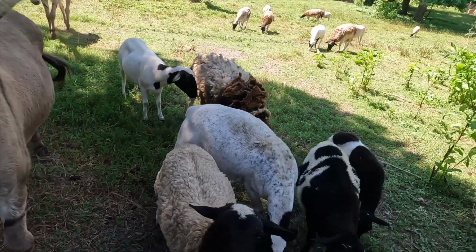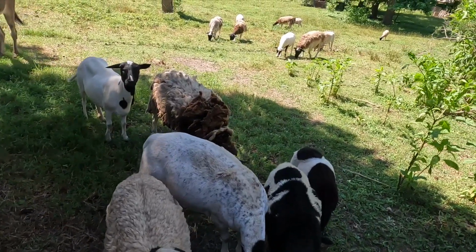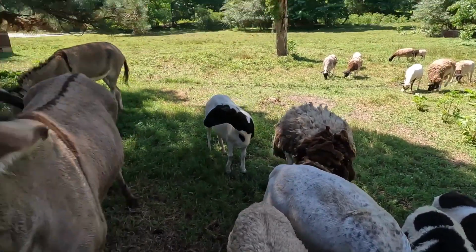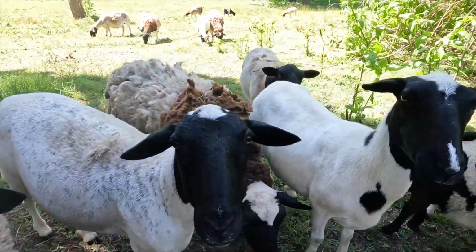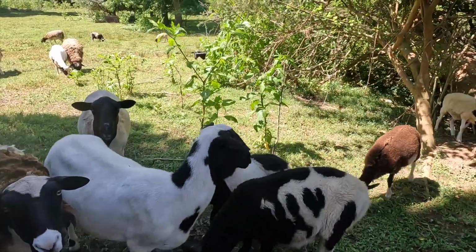Everybody appears to be doing really well. If you notice, we've let the lambs out. The weaning process is kind of over. All the mothers have dried up and they've probably been bred. We saw in the previous video the male running all of the females. So they're doing well, and I felt it was necessary to let them out on some good grass. I think it was important to let them graze. Feeding them hay and all that is great, but it's no replacement for that natural grass.